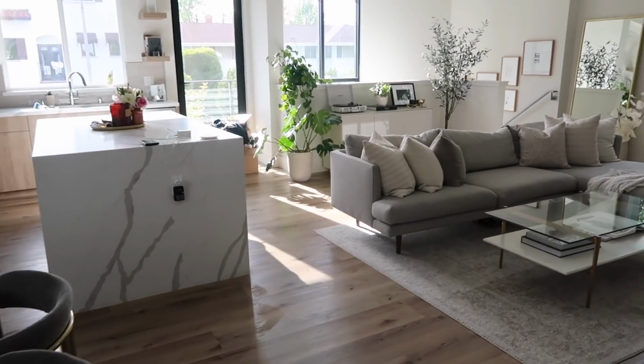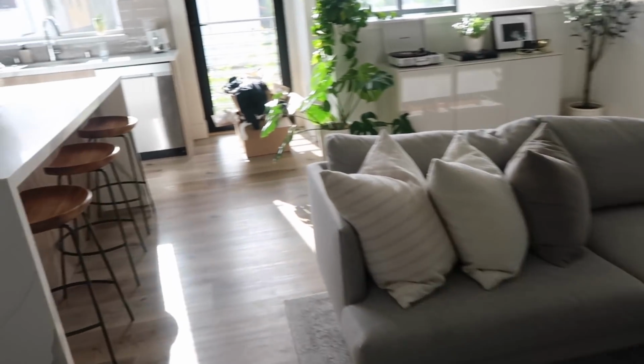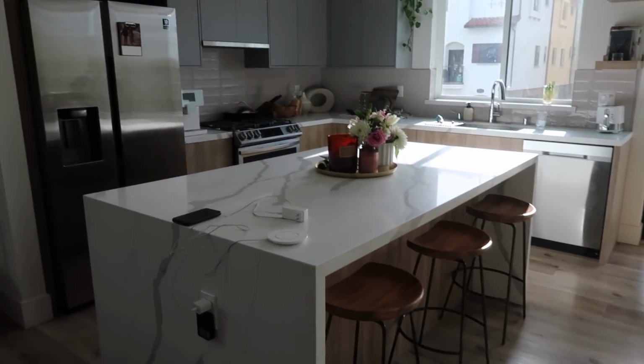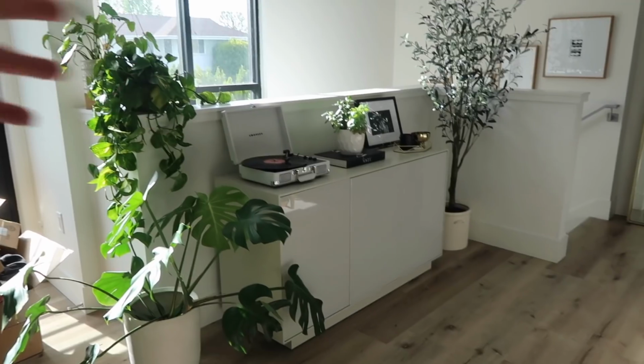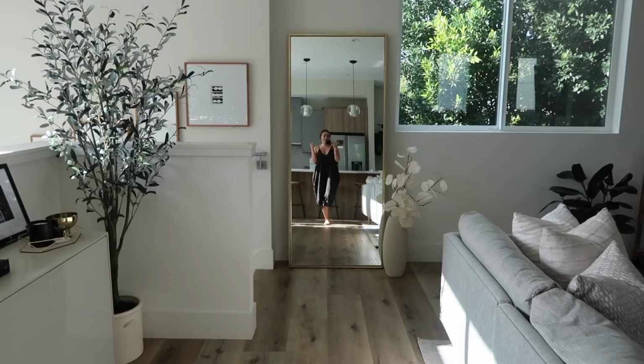All right, so ignoring the boxes over there, here's what we're working with. Much cleaner, just finished mopping the floors, and then I just need to do the final kitchen touches. My favorite time of day is a couple hours before sunset when the sun is just coming through. Next up, we go upstairs.